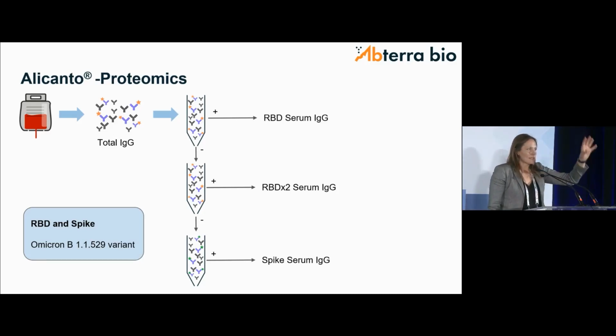And then everything that didn't bind to RBD must be binding to some other part of spike. And so our third step in this workflow was to pull out any spike binding antibodies that didn't bind to RBD, but bind to other places, or to different structural epitopes, because spike is a trimer, and the RBD was a monomer. And in this case, we purified only on Omicron B11529 variant. So again, this was a variant that 2 of the patients had maybe seen, but 1 of the patients had not seen.